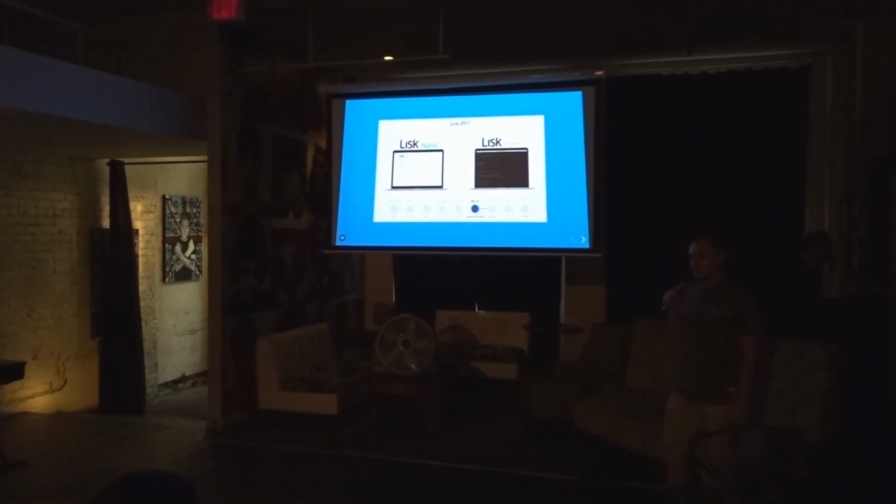So these are the most recent releases for Lisk. We had Lisk Nano, which is the light client that allows you to vote, send transactions, etc., without having to download an entire copy of the blockchain. It makes it simple. You can do this very quickly without that syncing process. And also Lisk Core 0.9. We haven't reached the first major version of Lisk yet. It's still a growing protocol, but we are very, very close to the 1.0 release.